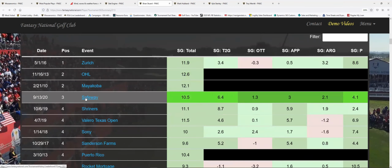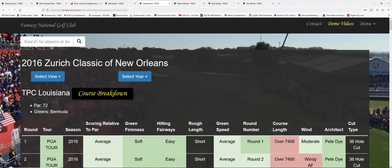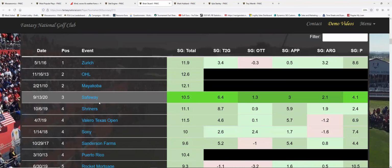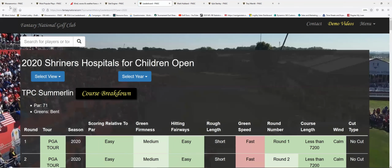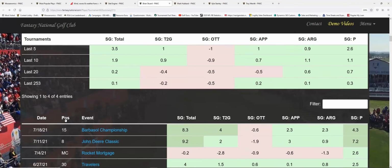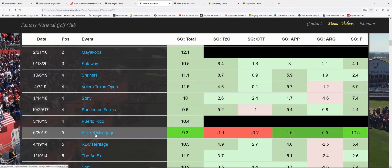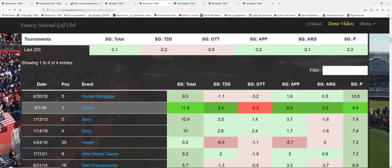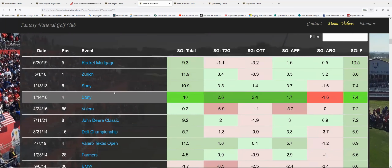So the Safeway, bent grass, gained 4 strokes. The Zurich, that should be New Orleans. That's Bermuda. Just trying to see if there's any correlation with bent and him. So Shriners, that's bent, TPC Summerlin. So he's had some good showings on bent grass. That's all I was really trying to figure out here. Rocket Mortgage, funny enough, I think that's what I noticed. So his best putting performance ever in his career was at the Rocket Mortgage, which is bent greens. So you could kind of make out of that what you want.